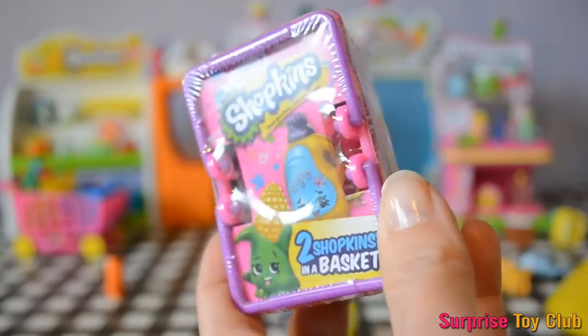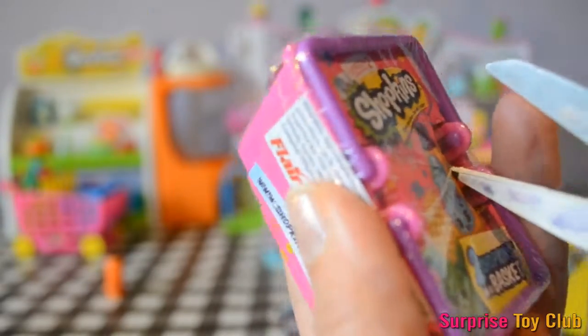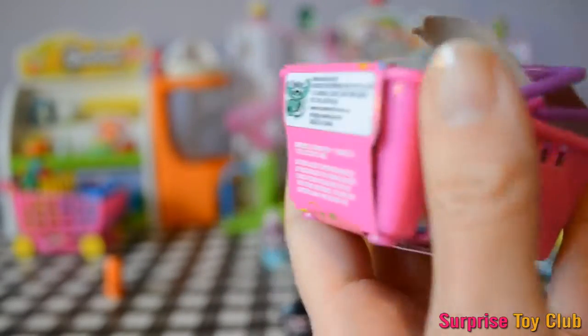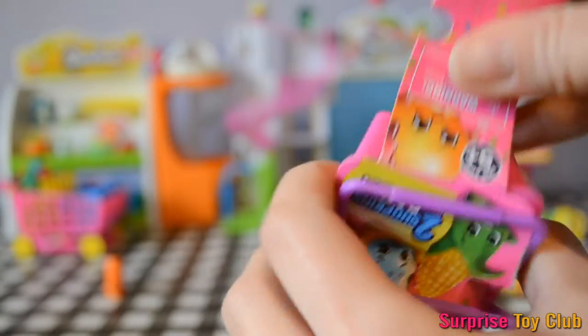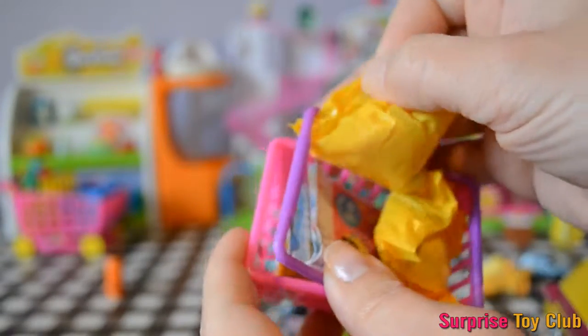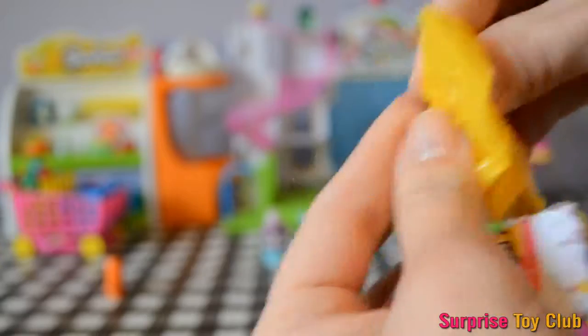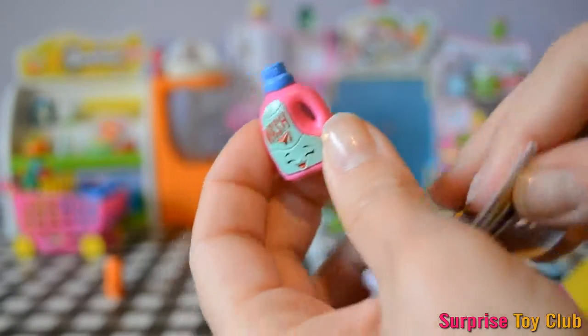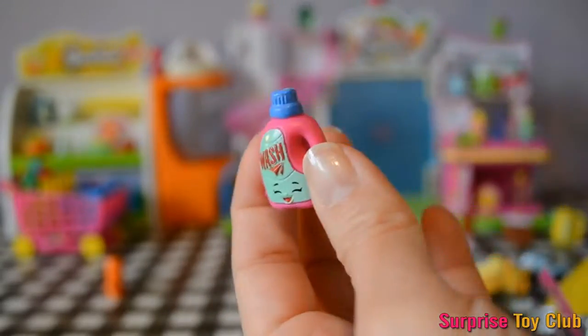Okay, last thing we have to open is one more Shopkins basket. I think these might be my favourite. I think these might be my favourite things to open at the moment. Okay, let's see who we get inside. Okay, there's our shopping list. Oh, this looks like something like a bottle of detergent or washing powder. Let's have a look. And we got Wendy Washer. There we go, there's Wendy. So we got Wendy, and she is actually a rare. She's a rare Shopkin. That's cool.